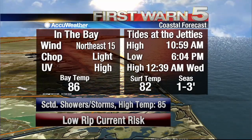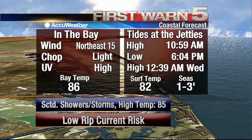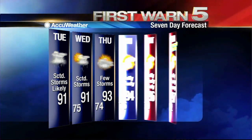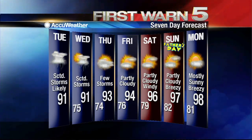Now for our coastal forecast, folks, remember we are seeing already some showers and storms over to South Padre Island. If you're headed out to the water today, keep that in mind. And we are seeing pretty light winds for today. Bay temperature at 86 degrees and our sea level from 1 to 3 feet tall. Our 7-day forecast shows us that those temperatures, like I mentioned, will continue to bounce back to 97 by Sunday. So a very warm weekend is ahead of us.